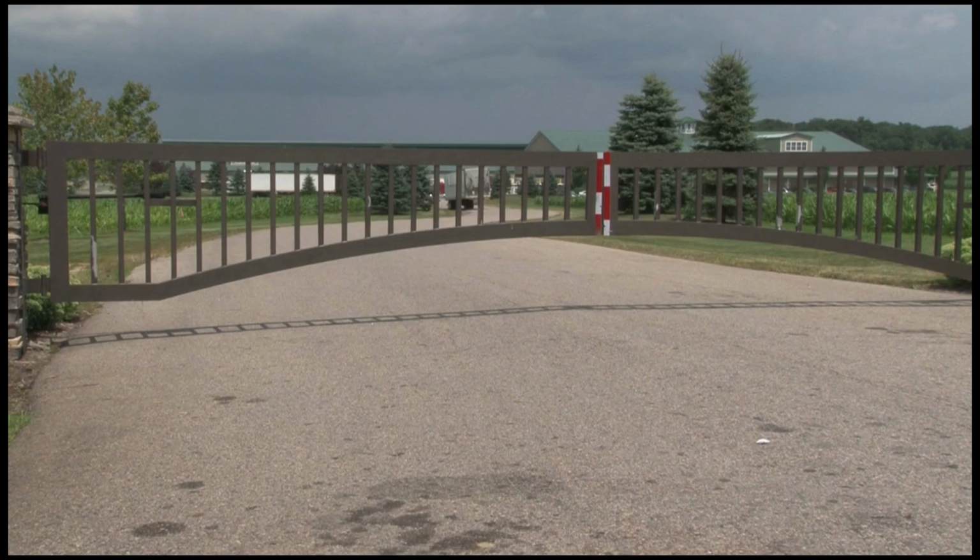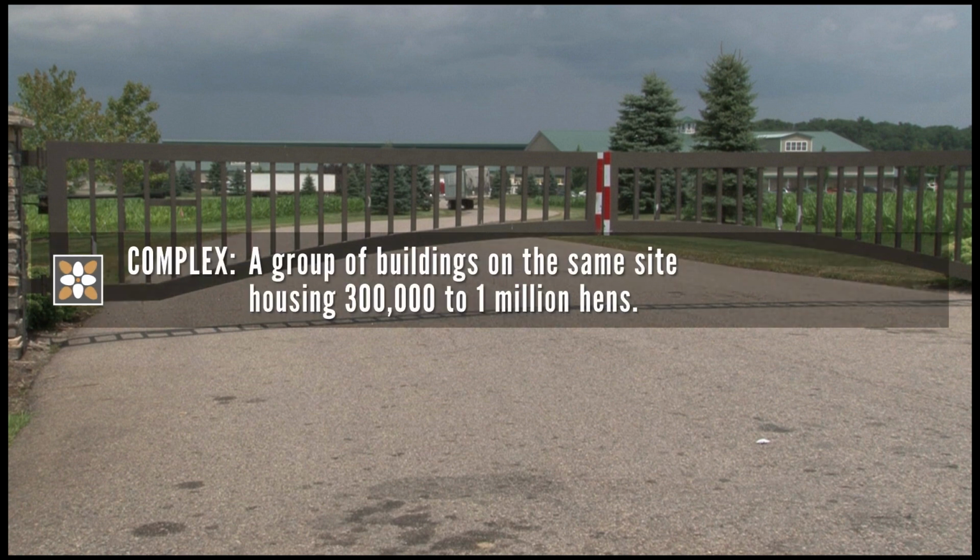There are a number of terms used to describe a layer housing unit depending on the level of the egg industry you are trying to describe. The first term is a complex, a group of buildings on the same site, which is probably the largest unit term used to describe a component of the production sector. Cage-free complexes will range in size, depending on their age, anywhere from 300,000 to 1.5 million hens.